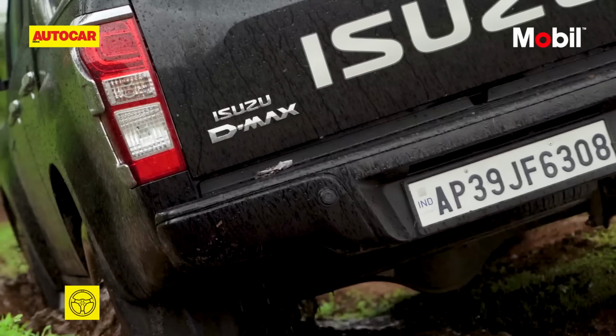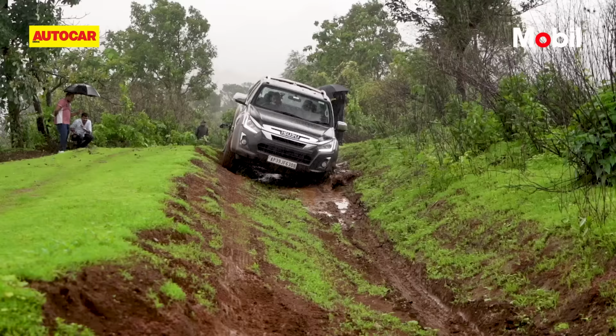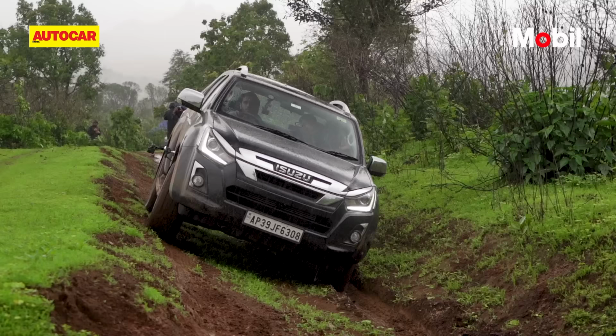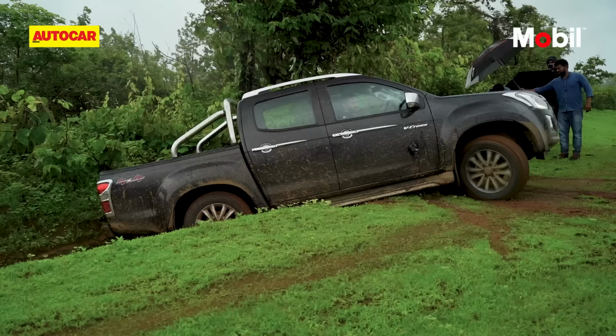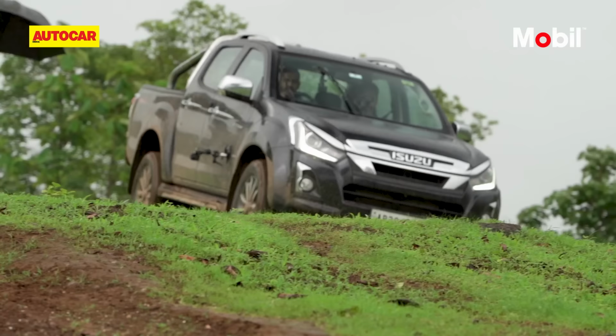As for the D-Max, Tejas is concerned its unequal weight distribution and lack of serious off-road hardware might make it struggle. So he asks us to take it easy. Turns out, however, all it needed was a solid bootful. Already applying a lot of lock. Momentum, go, momentum, go for it. Go. Yeah. There you go. Little bit of a thump on the way out, but first time, not bad. But yeah, I see what he meant. It was not holding.